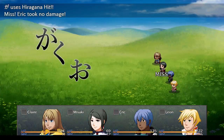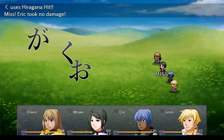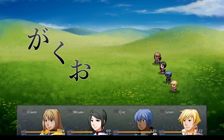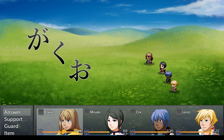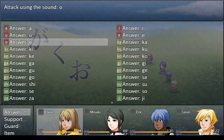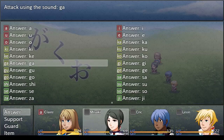Well, I remember what these words are. Or these syllables are. Oh my goodness. That is embarrassing. It's been a long time since we've done this game. I have to keep moving. I have to keep picking things. Let's see. Maybe this is right? This is so terribly embarrassing.